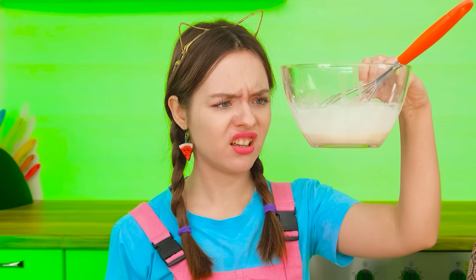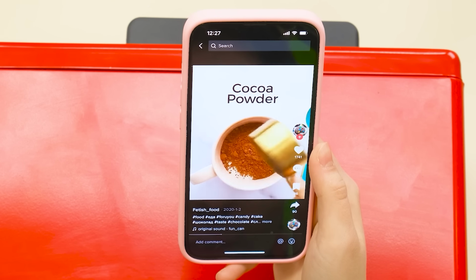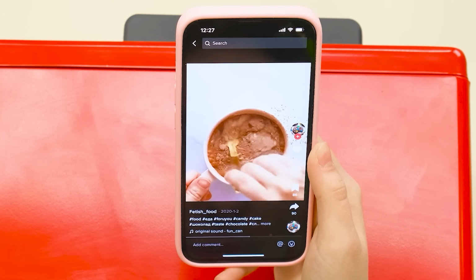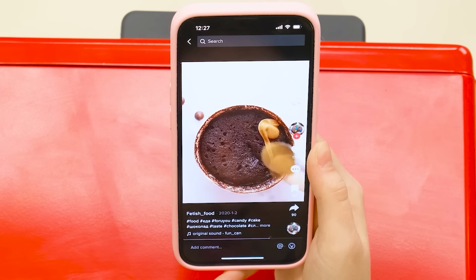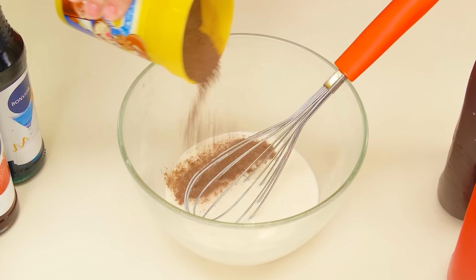How boring it is to knead the dough. An idea! I recently saw a life hack. Here it is. That's just brilliant! Can I make a cupcake that easy? Wow! And it will turn out so cool! Yeah! Well, that's settled. Let's go! Now let's see how this life hack will work.